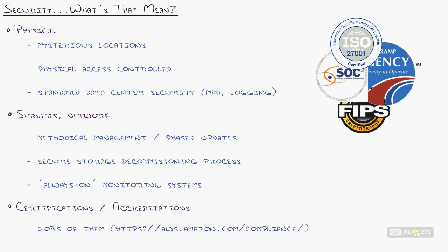So we have to define what we mean when we say secure, as opposed to, say, compliance with Amazon Web Services. Well, what I mean is, number one, physical. Amazon Web Services uses mysterious locations. That's the best word I could think of there. As in, you're not going to figure out where their data centers are. And even if you do, the physical access to them is controlled. And you can go on their website and read about it.